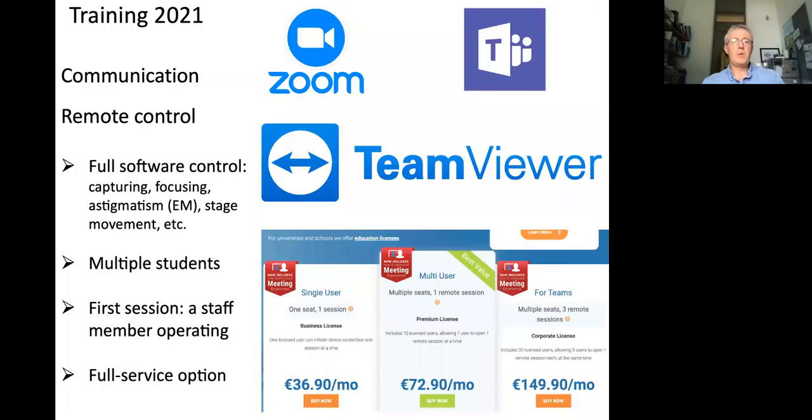And also, what the lockdown taught us in 2020, 2021 is that all operations, and especially trainings and assisted sessions, could be done remotely.